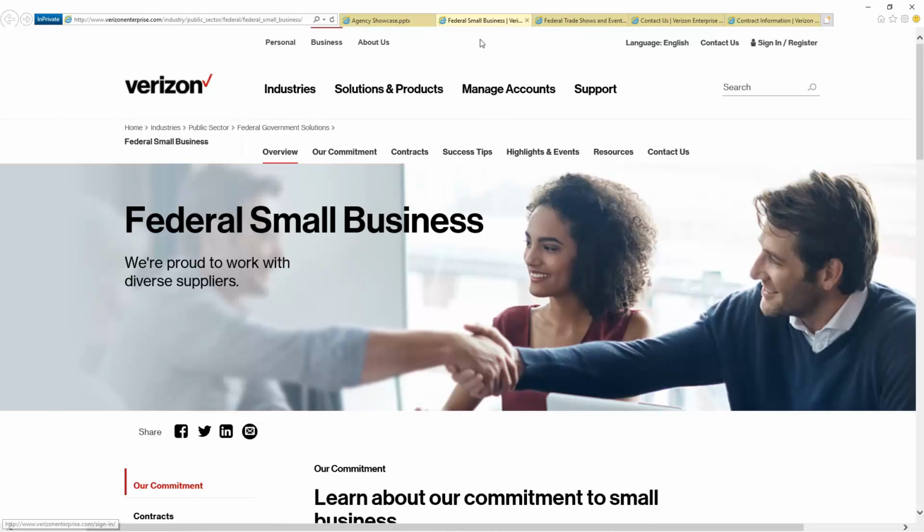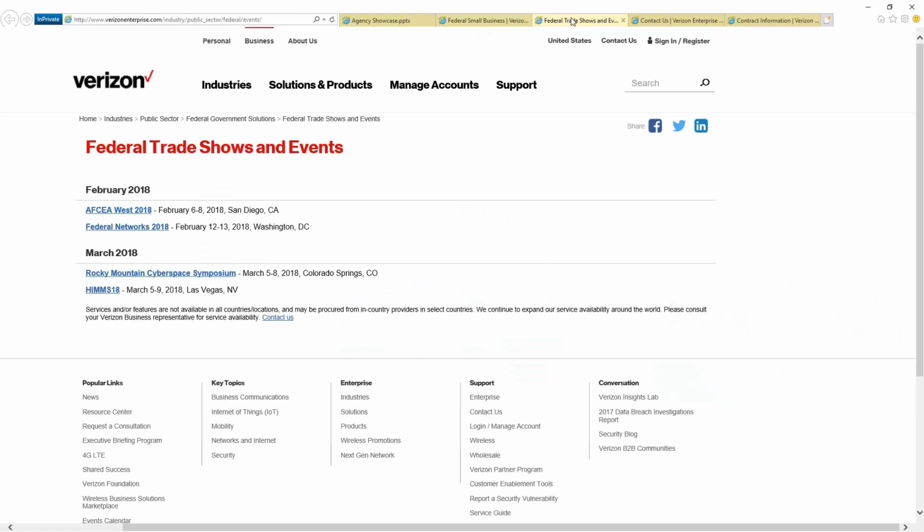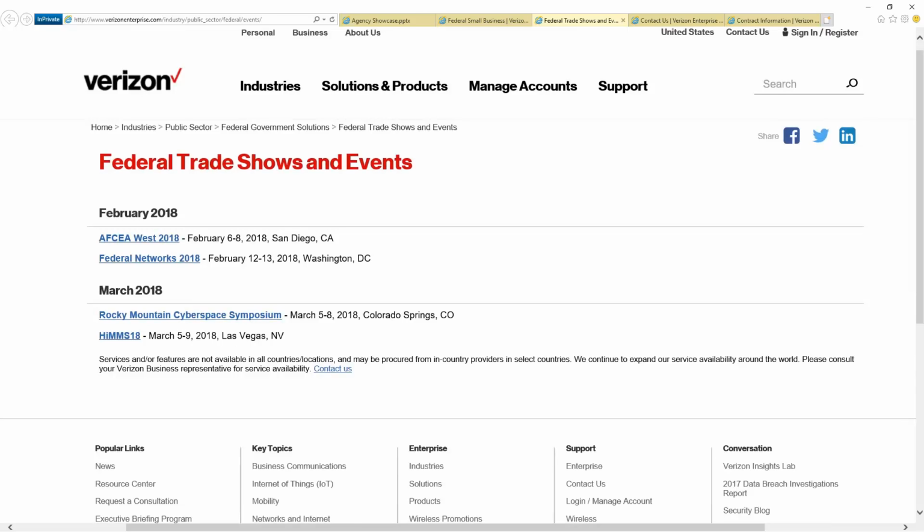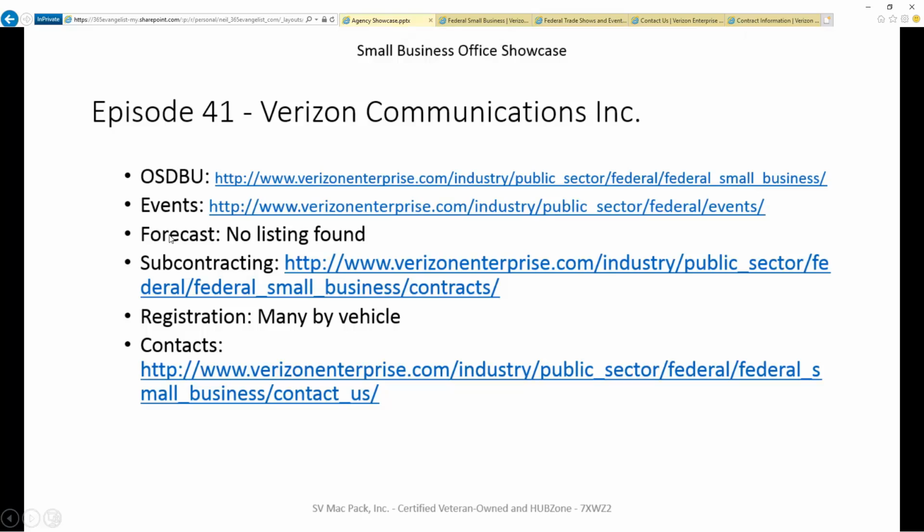Let's go ahead and move on and see what events they have. That's the next one. So here they list their events, as you can see. And they've got February and March out there, so they look like they're running a 60-day calendar out, which is awesome. And then I appreciate how they're at different locations around the country. That way you don't have to live in D.C. to attend the events.